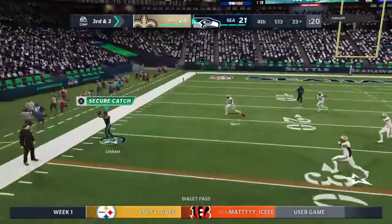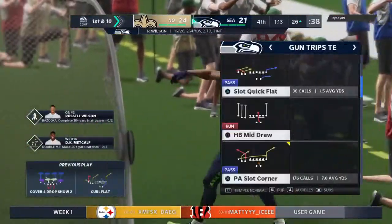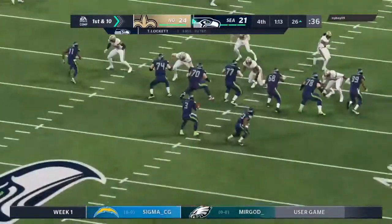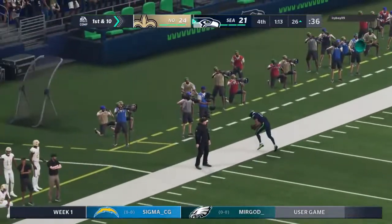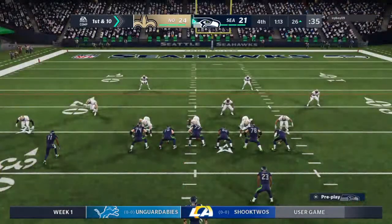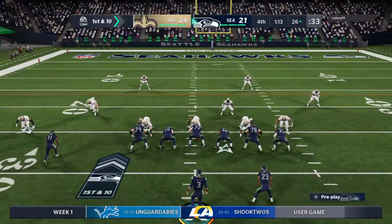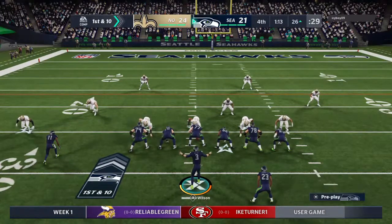They'll look to throw. Left side complete to Lockett. And he is out of bounds inside the 30. Wilson to Lockett there for the Seahawk first down. That's what they need right now. Get the first down, get out of bounds, stop the clock. Just playing smart football, understanding the situation, making the plays necessary, and making sure that clock stops at every opportunity.